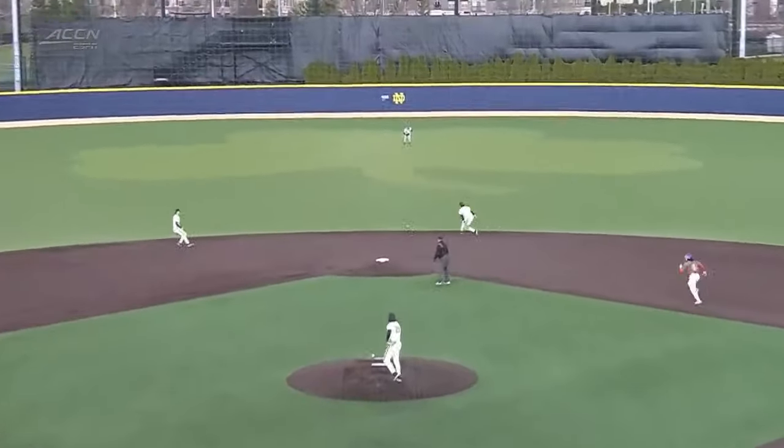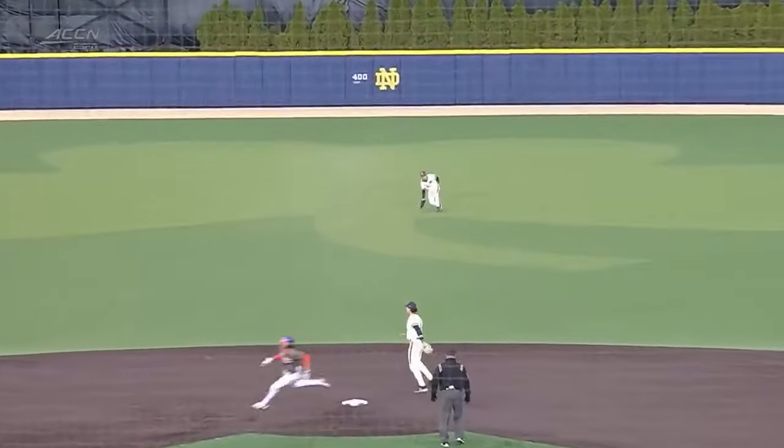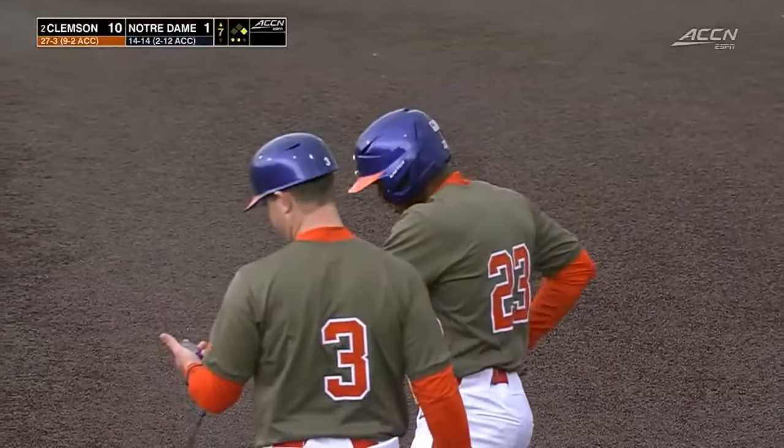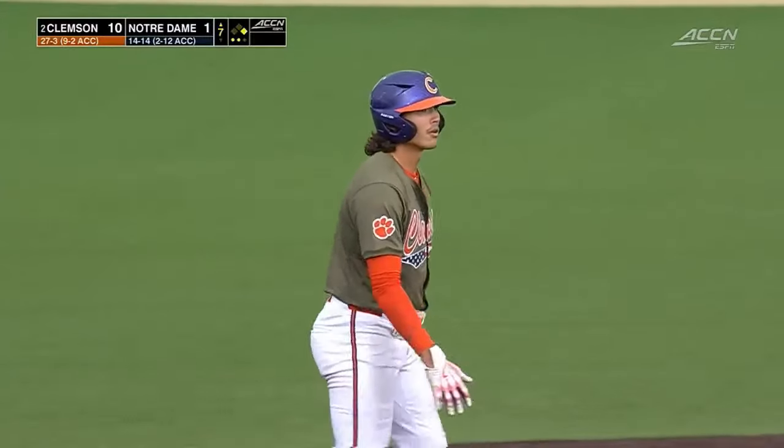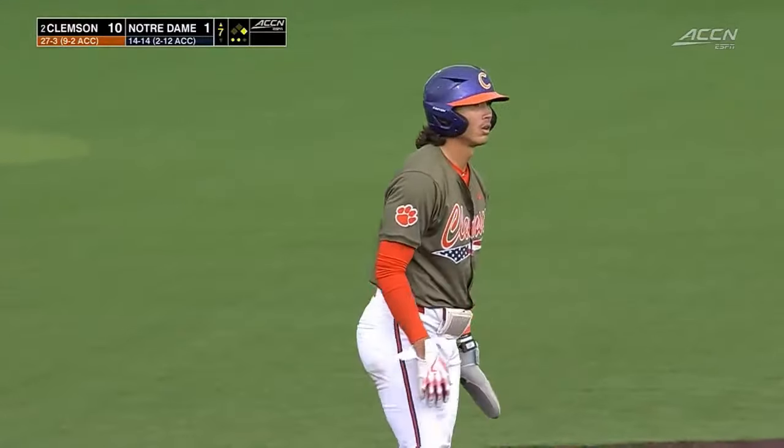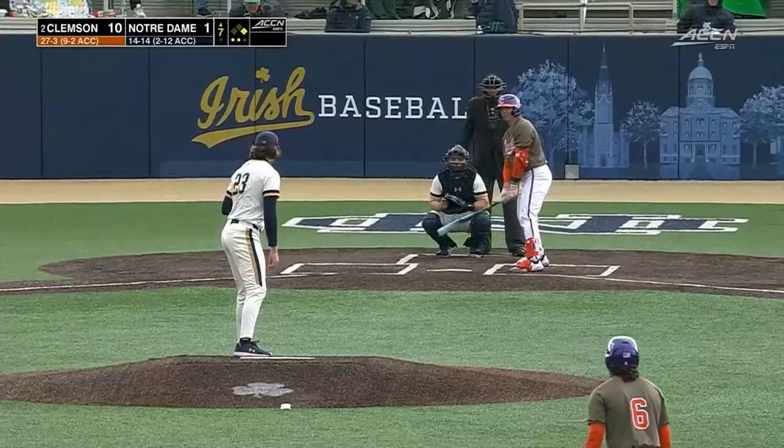It's a liner right back up the middle. Not sure how McDonough managed to miss that one, or how it managed to miss hitting him rather, because that one was hit right on the head as he was able to jump over it.